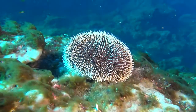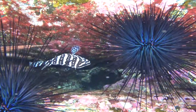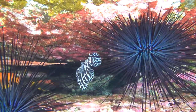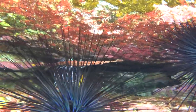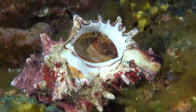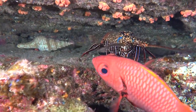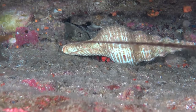So the octopus are normally hiding. This is one of the urchins. You have one of the long-spined sea urchins here. The habitat for these sea urchins is really cool because their long spines are poisonous. So you have all kinds of fish that hide in them, like the baby Clarion Angelfish. This is one of the large murex shells. The other thing you see a ton of on these underwater cliffs is lobsters and also these big hermit crabs.